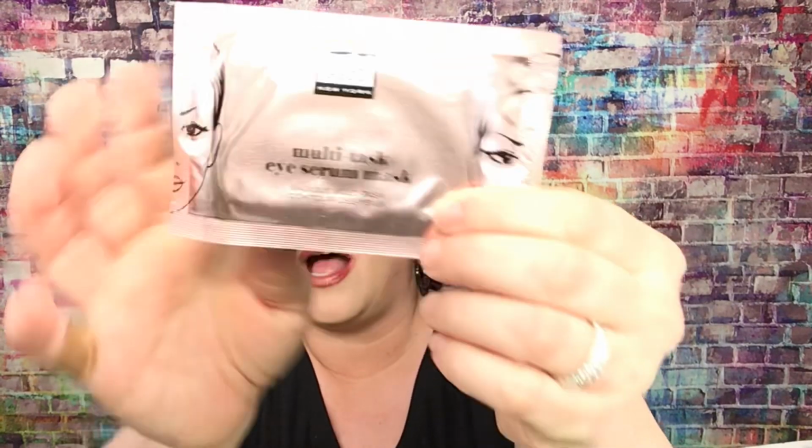All right. The next thing we got is this multitask eye serum mask. All right, I like that a lot. I love anything to do with the eyes. So let's see. Where you be? All right. So the price would be $35. Of course, not for one.